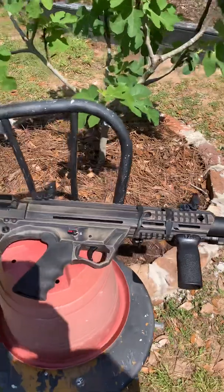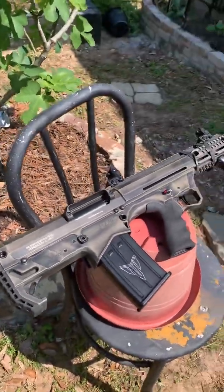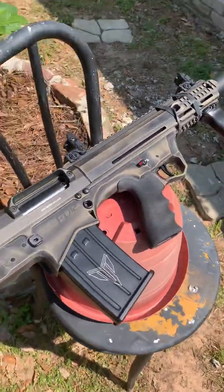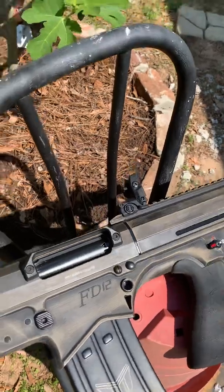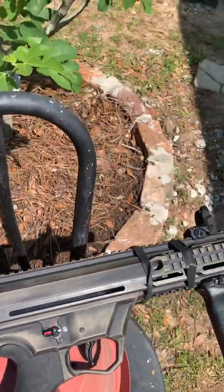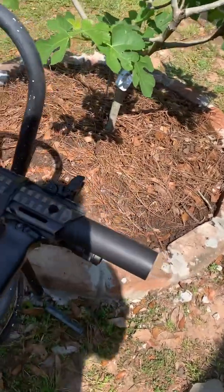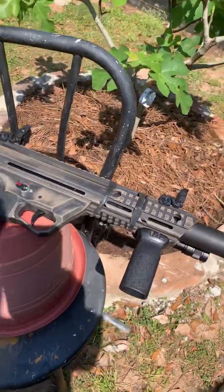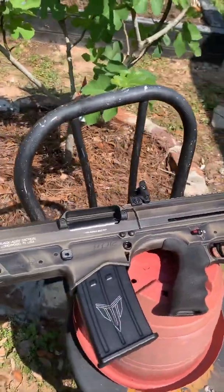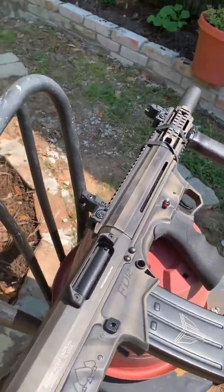That's that Black Aces Pro Series Bull Pup Chamberlain 12 gauge, y'all. Of course, it's mag fed. Has a mag pull, flip up sights. Check it out, y'all. Vertical foregrip. Look at that. That's a beautiful weapon, y'all. Check it out. Oh yeah.